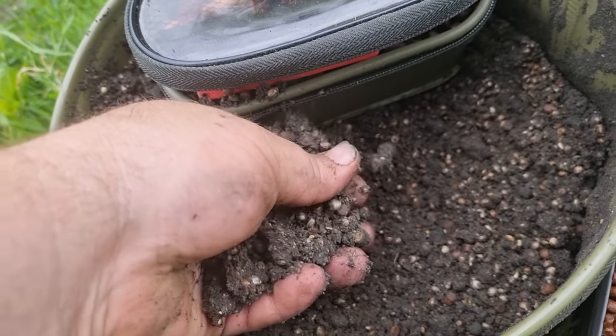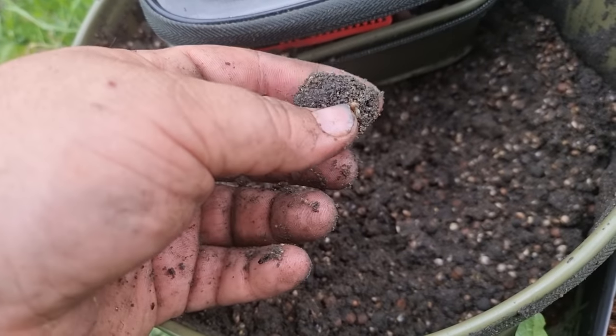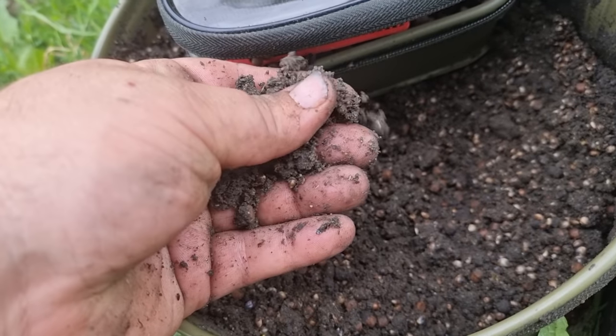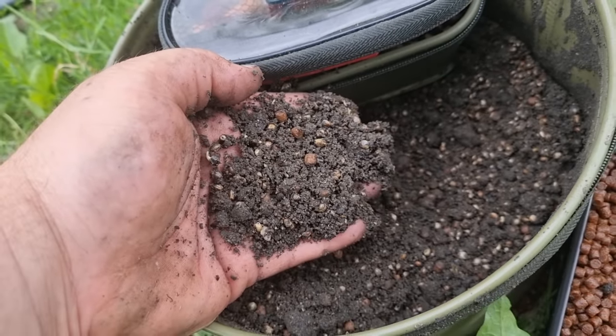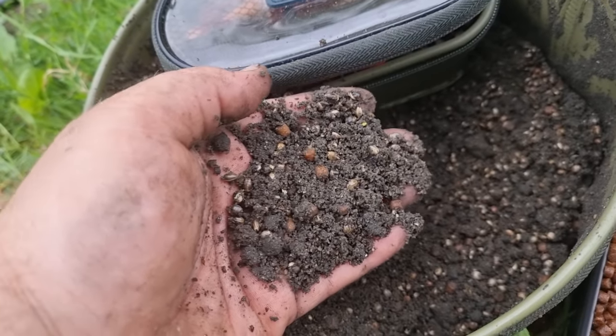The first thing I mix when I get to the peg is nice and simple. I don't really worry about clumps like that. If you're fishing for roach and small fish, then yeah, but when you're fishing for big fish like barbel and chub, the clumps are not really an issue. But that is the groundbait mix that we're going to be using today.